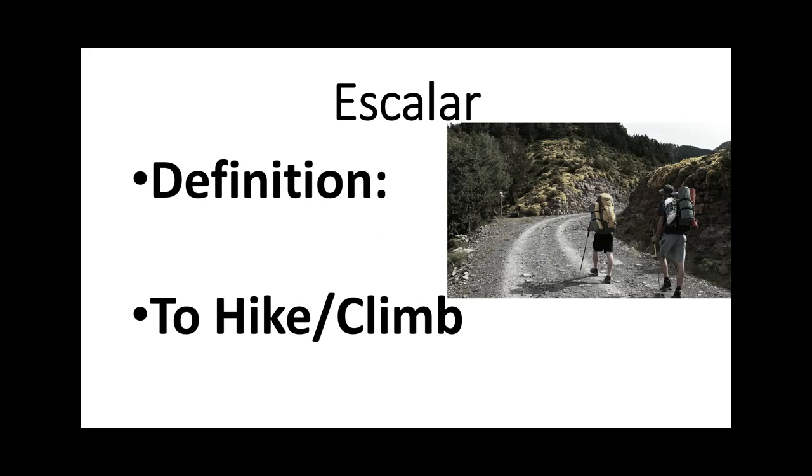Okay, the next word we're going to be learning is to hike or climb. Escalar. Escalar. Repeat. Escalar. Notice where I put the subtle emphasis in the word. Escalar.